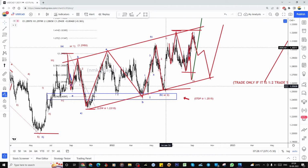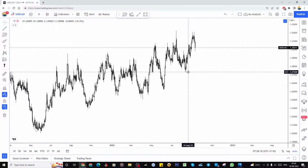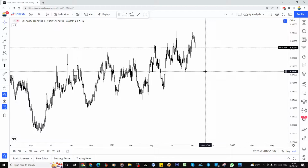I found this is the one impulsive wave, and this is not the one 1, 2, 3, 4, and 5, because here it's also the 5-wave structure. So let's wait for the confirmation, and to break this one as an irregular flat is a W, X, Y. So again this is a W, this is the one X. So again one more Y wave. It's a bigger correction in the part wave 2.